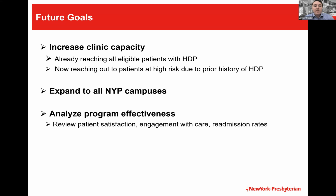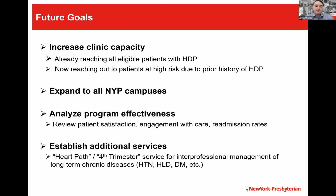Analyze our program effectiveness. Obviously from our numbers, we're starting to track some of these outcomes, but after a while of this clinic being in place, we'd like to review patient satisfaction, engagement with care, and observe our readmission rates. And then finally, establish additional services.